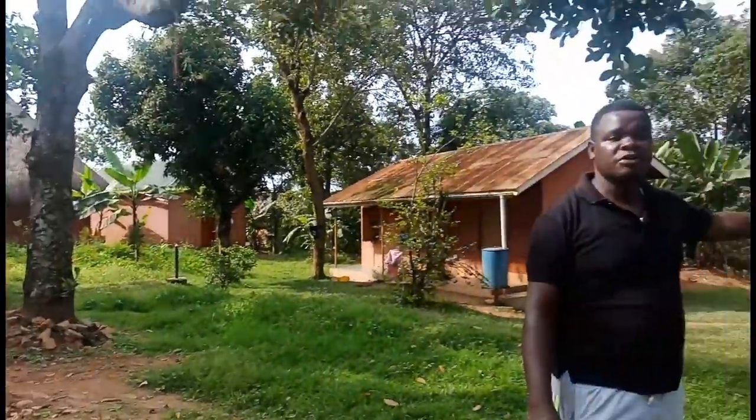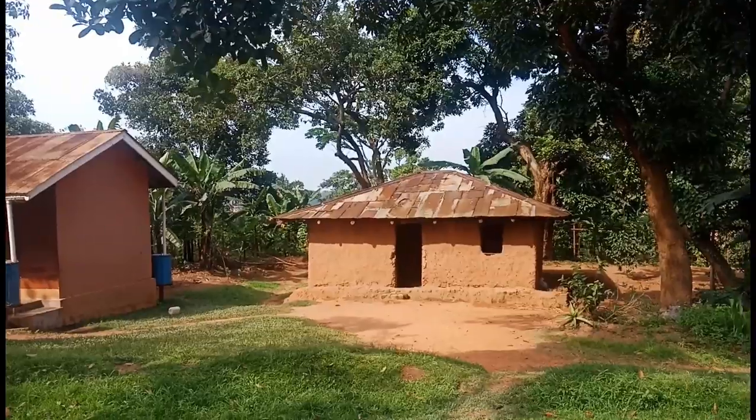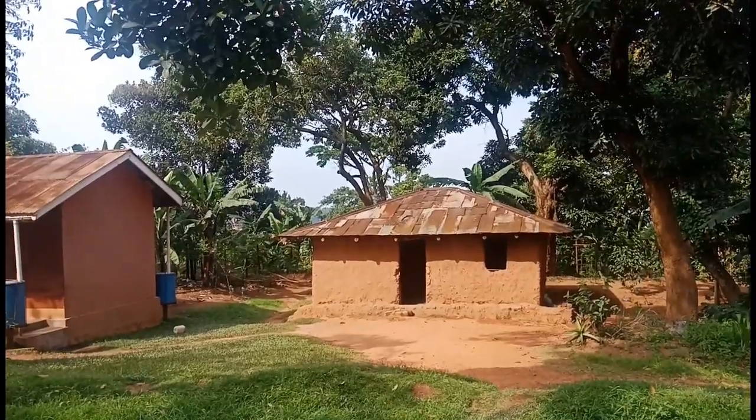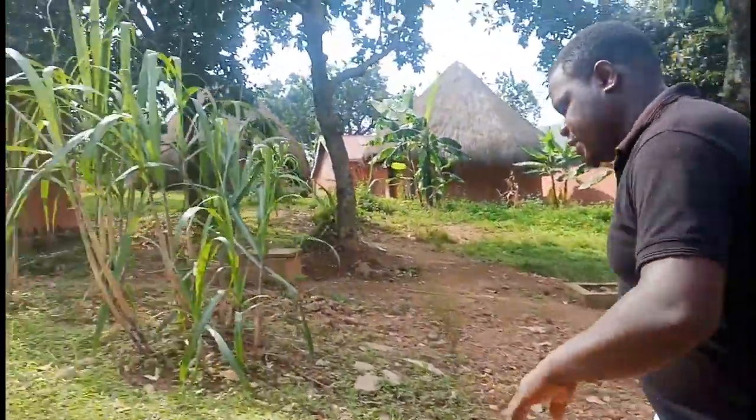It is the house of the first wife of the king, Mother 84. She's called Kaduva. What's inside? It's just a house. It's just like a store now. There's a caretaker, but she doesn't sleep in there. She uses another one because this one is in a sorry state, so someone cannot sleep in there.